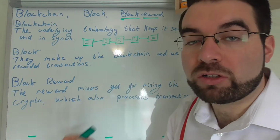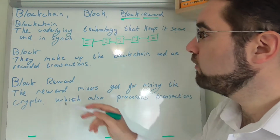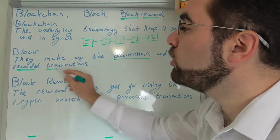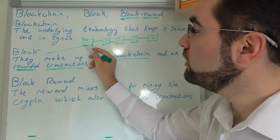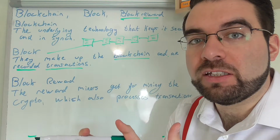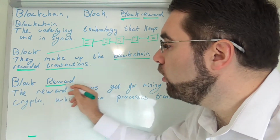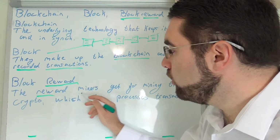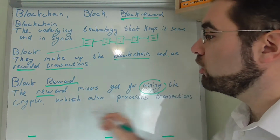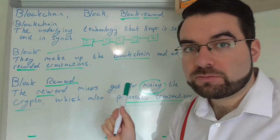The history is recorded. History is certain. The future is uncertain. So, block. They make up the blockchain and are recorded transactions. Each of these are a block. They have within them the transaction history in each block. And the block reward is the reward given to miners for mining the crypto, which is to process transactions.